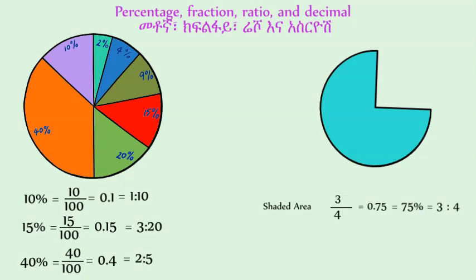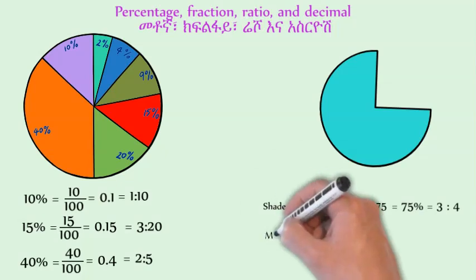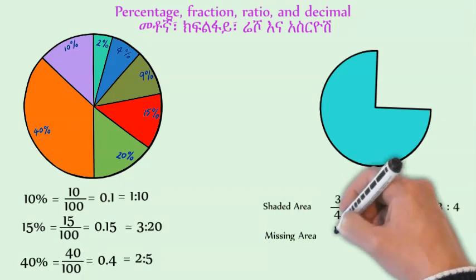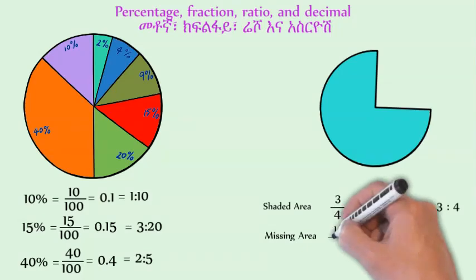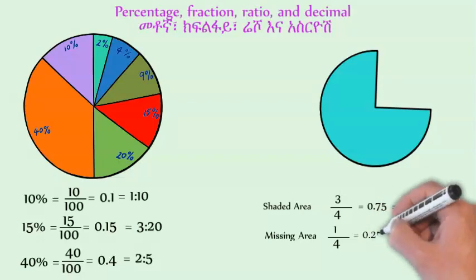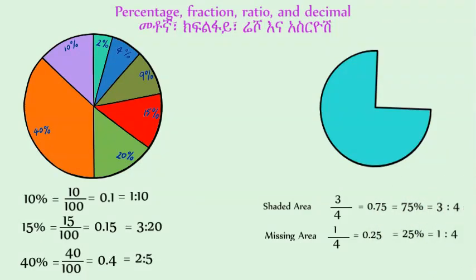How about if we look at the unshaded area? The missing area is 1 out of 4, which is the same as 0.25 in decimal form and 25% in percentage form. 1 out of 4 in ratio form.